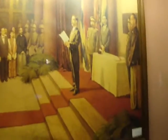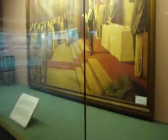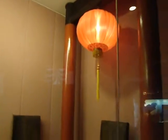Whoa. Is that glass? It's glass. Shoot, I almost hit the glass. There's flags up there too. There's lights and lamps and a guy with a beard. Yep. Interesting. And there's a lantern. Say hello to the lantern, folks. Hello, folks. How are you doing? That's the lantern.